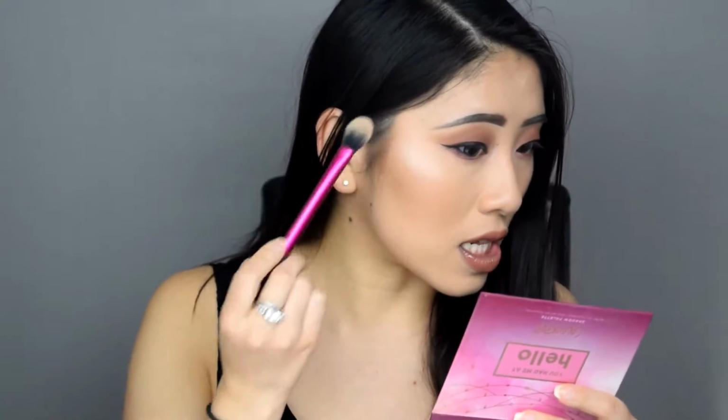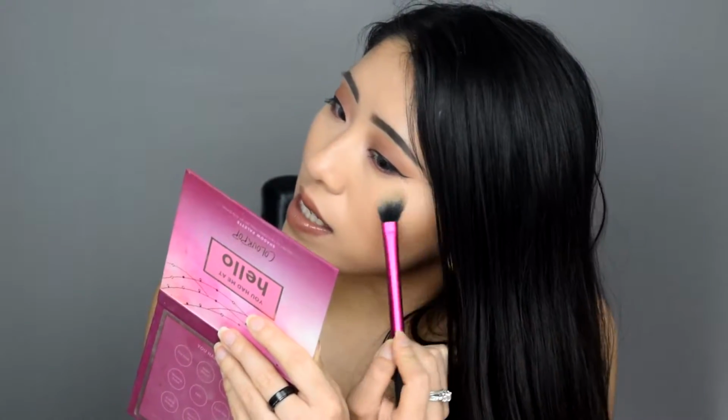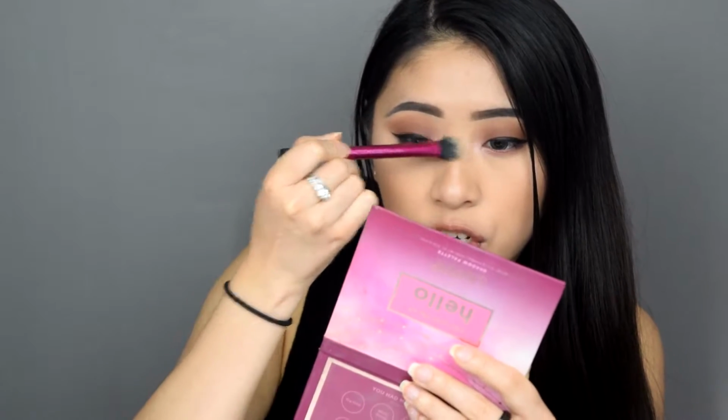I'm actually gonna just go in with it today. I'm going to use it with another one of my favorite products. This is the Real Techniques setting brush, and I just use this for my highlight, but I can also use it to set my under eyes, and I just think that's so awesome. It's the perfect size, and because it's a synthetic brush, I feel like it really picks up shimmers and highlights really well.